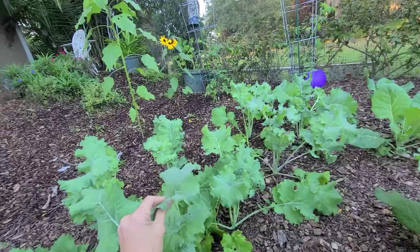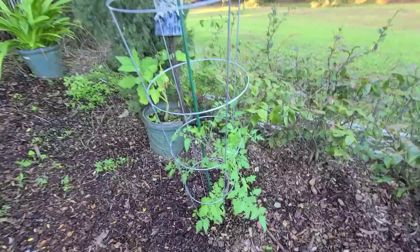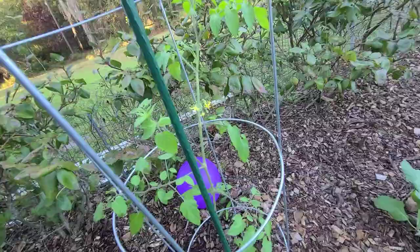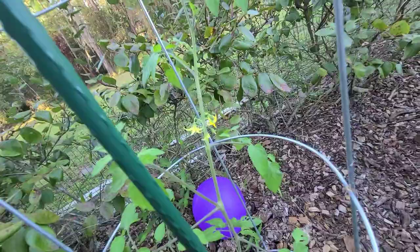Over here, I have some of my grape tomatoes that my neighbor always gifts me. And they are just now starting to flower. Let's see if you guys can see those flowers.